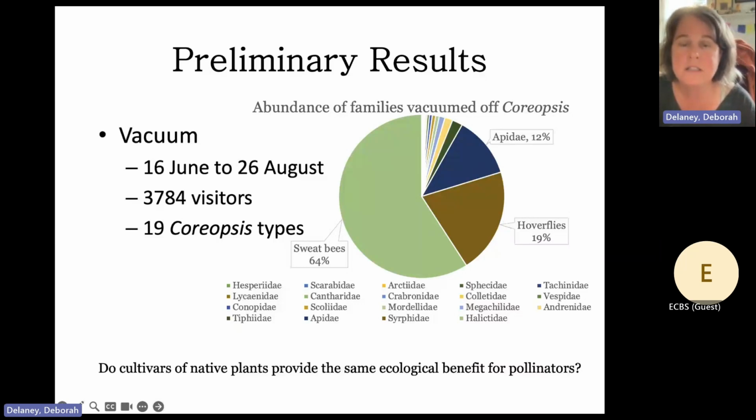And what we found is that the main group of bees that utilized Coreopsis were the halictids, the sweat bees. And you can see also hoverflies. Hoverflies, or syrphids, are another type of flower-visiting fly that goes to these flowers for nectar as well as for pollen. You can see the family Apidae was also represented here. And then we have very small slices of the pie representing some of these other groups of bees, like andrenids, the mining bees, and megachilids. So a lot of different groups.